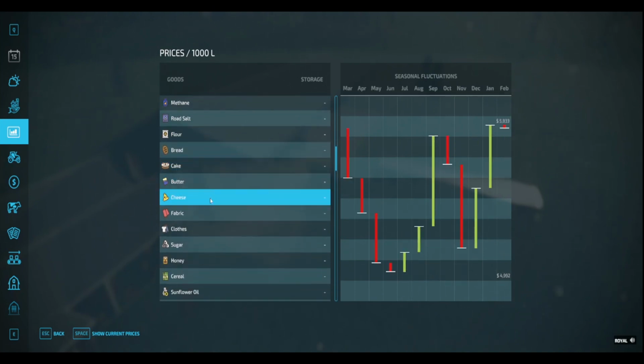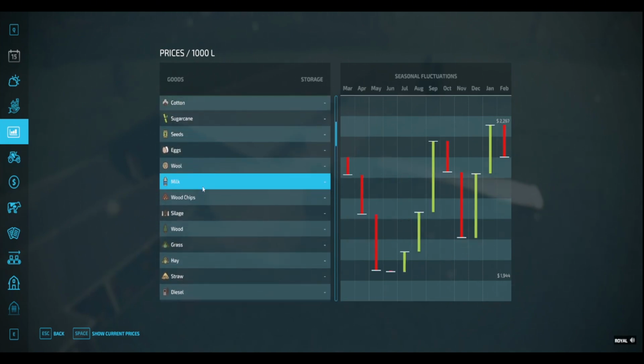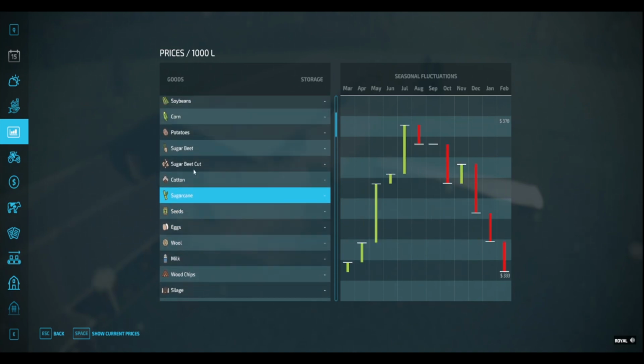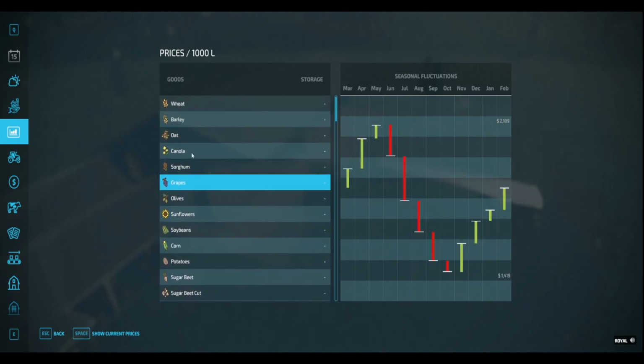Cake, really not worth it. Butter and cheese would be worth it with the cow milk. Methane, how much is just regular old milk? Yeah, milk's pretty good. Eggs are pretty decent. Yeah, so I think all in all, we're on the right path for what we need to do.